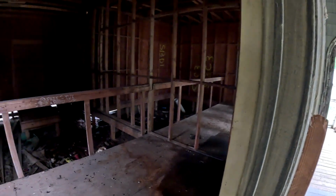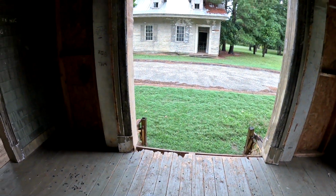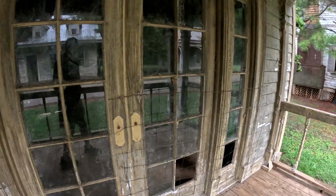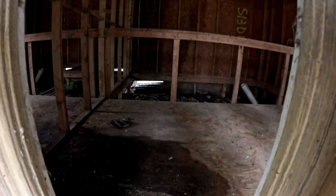S3D1. Okay. Also, here's where the actors waited to go out onto the porch. Oh, this one's got double doors. What's inside there? Nothing.